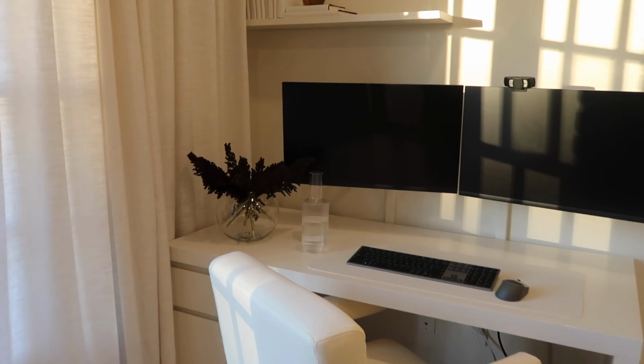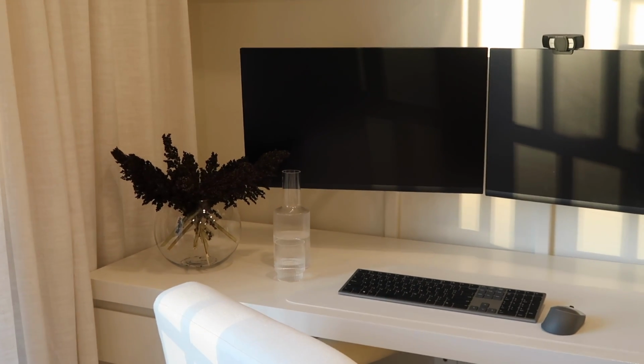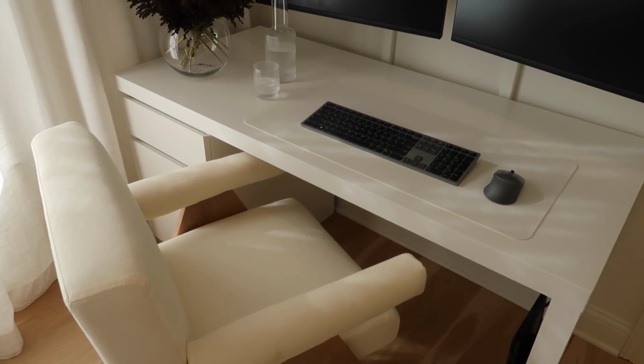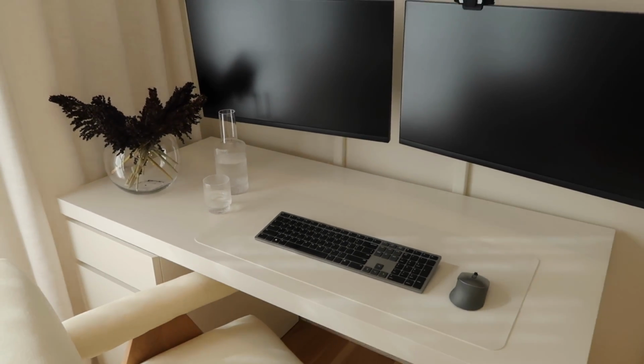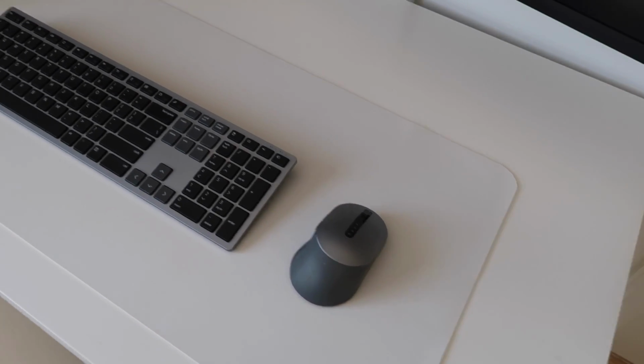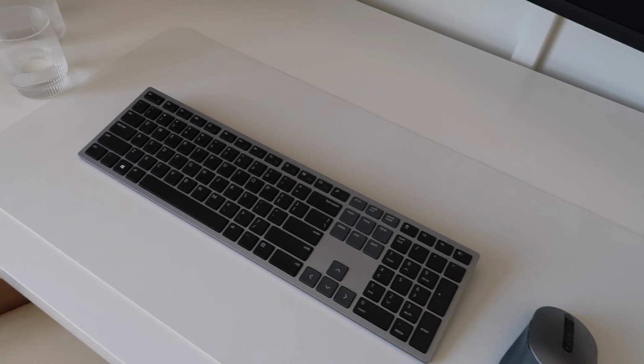So the first thing I did to minimize is get as much stuff off of the actual desk itself and have just the main pieces that you use while you're working, which are your keyboard and your mouse. I did get this faux leather pad that was bigger so it could fit both the keyboard and the mouse, so I didn't have to have a separate mouse pad. Anchors the space a little bit, if you know what I mean.